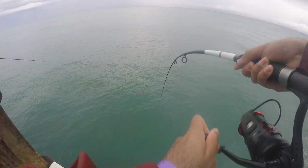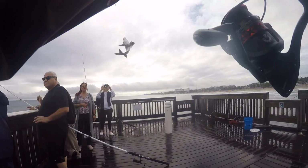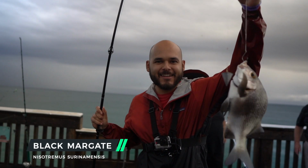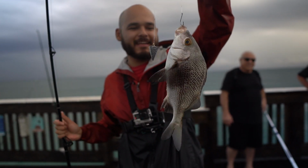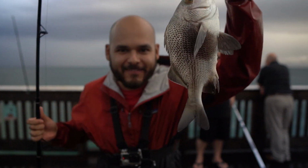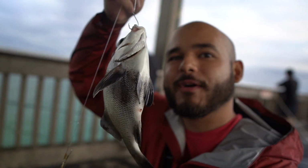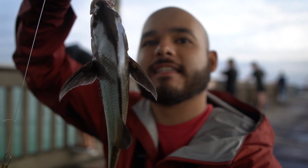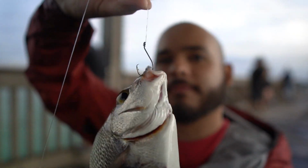Fish on. Another one. Wow, look at this. I caught another one. What are these called? Mangies? Margate, that's what they're called. Look, it's got a stripe. Dude, this is best day ever. Yeah, it's been pretty good. Caught another little margate. No size limit on these guys. This guy will have some nice tiny fillets, but we'll still take them.